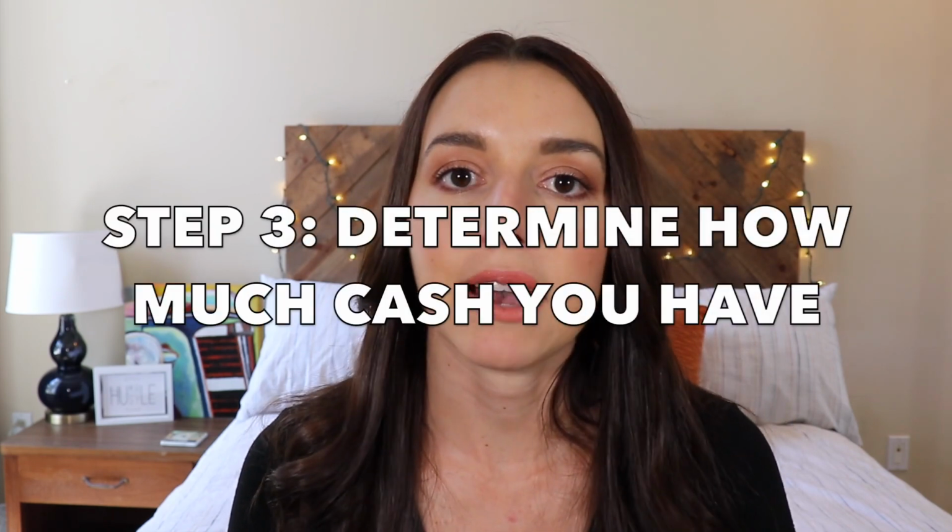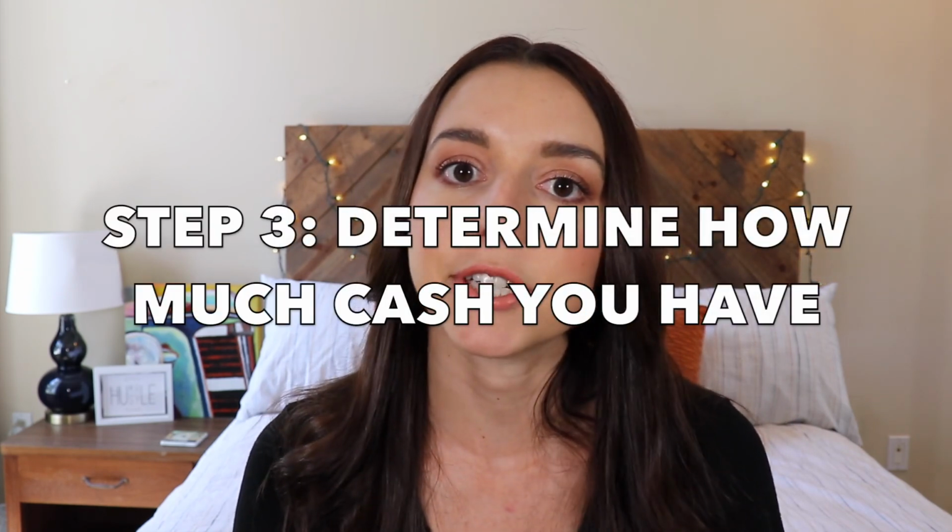Step number 3 is determine how much cash you have on hand. I highly encourage you to check your checking account, your savings accounts, anywhere that you have stashed liquid cash, which means you have access to it immediately. You don't have to wait a week, a month to get these funds. You have access to them right away. And that's the cash that you're going to use to cover your basic living expenses.